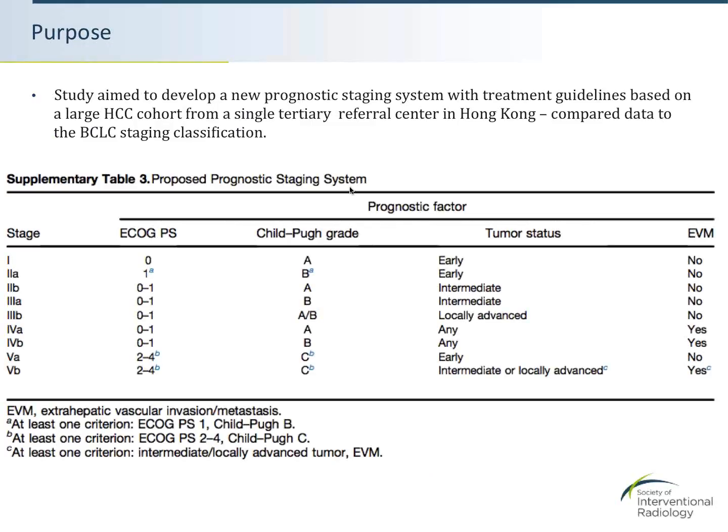So again, the study aimed to develop a new prognostic staging system with associated treatment guidelines based on this large cohort from a single tertiary center. And then they wanted to compare this data that they came up with to the Barcelona staging system, which again is widely used throughout the world.